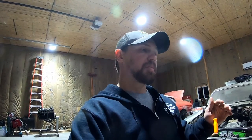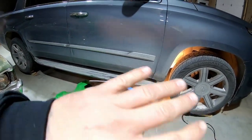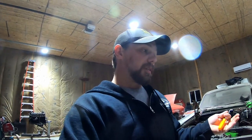But the first time I did this, just so that everybody knows, I sucked everything out with this, and then I actually pulled the pan, looked at the pan to make sure there wasn't a bunch of material in it, and changed the filter. Everything looked really good, to be honest. The fluid was a little bit dark, but it wasn't super crazy. So I don't really think anything clutch-wise or mechanically is wrong with this, besides possibly a torque converter. But I don't know enough about the 8L90s except for what I've researched the last 4 days. So I'm hoping that this will work.